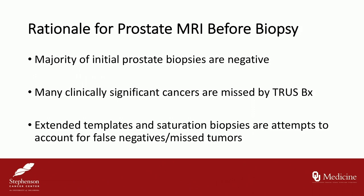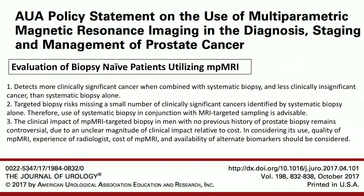But the rationale for doing it first: three quarters or more of all of our initial biopsies come back negative, and many clinically significant cancers are missed on that first round as a consequence. Some of the things that you have talked about and will talk about, extended templates, saturation biopsies, drilling more holes, are all ways to try to work around and account for some of the failures of traditional ultrasound-guided biopsy.